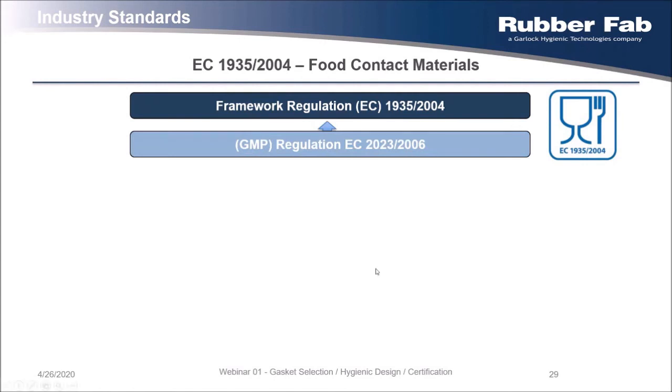Another guideline to consider when talking about the framework regulation is the Good Manufacturing Practice, GMP. Like I said, GMP stands for Good Manufacturing Practice, and in order to prevent the endangerment of human health, Article 3 of the Framework Regulation states that all food contact materials, like for example gaskets or hoses, other products that are in direct contact with food, shall all be manufactured in compliance with Good Manufacturing Practice guidelines. However, I must say that the GMP is relatively vague and unspecific as to what kind of specific measures a manufacturer or supplier needs to implement to ensure safe manufacturing practices. Therefore, it can only serve as a rough guideline.